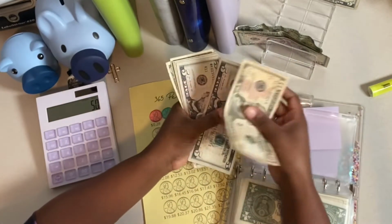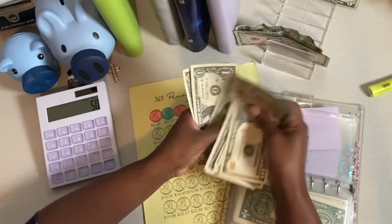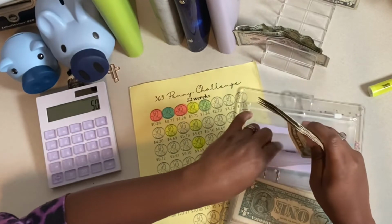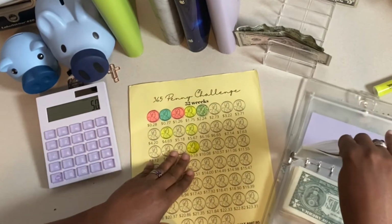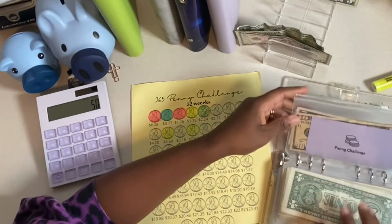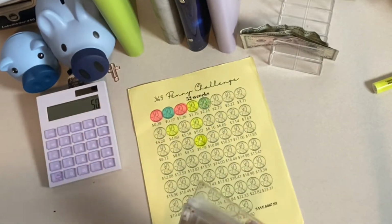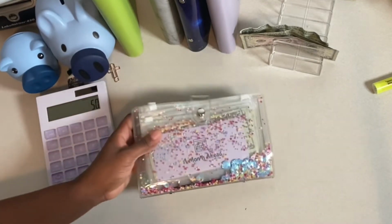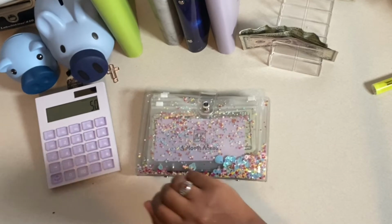So we have 10, 15, 20, 21, 22, 23, 24, 25, 26, 27, 28, $29 in the penny challenge. Now, once I am done with this one, I will have over $667. I will have over that because I'm not doing the exact coins. I am putting in whole dollar amounts for that one. All right, now we are going to move on to Disney Gym.